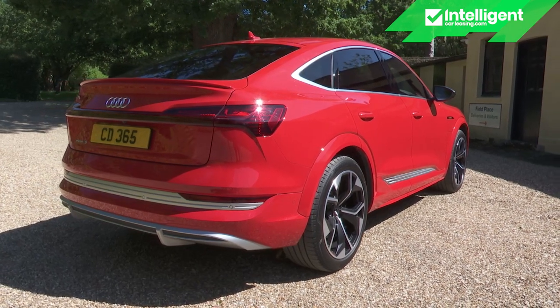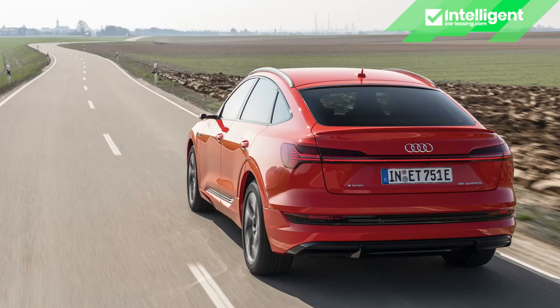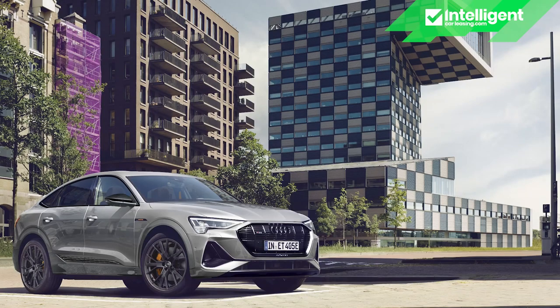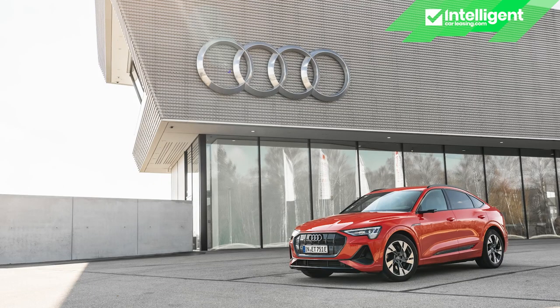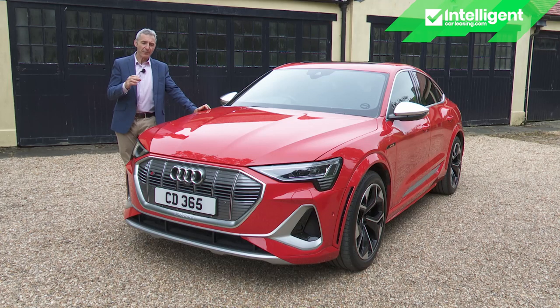Think in terms of a premium of £1,800 over the standard SUV e-tron body shape. As with that body style, there are five trim levels for conventional models: Technic, Sport, S-Line, Black Edition and Vorsprung. If you're looking at the standard twin motor variant of this Audi, then ideally you'd probably want to upgrade from the standard 71 kilowatt hour battery of the entry level 50 quattro version to the larger 95 kilowatt hour battery of the 55 quattro variant with its extended range. The price premium to do that is £10,800.